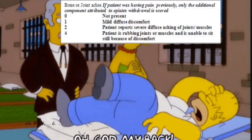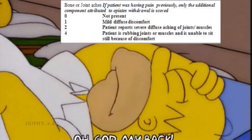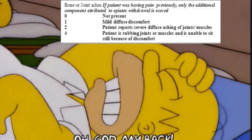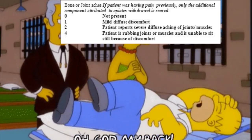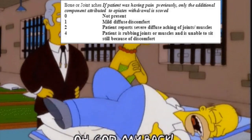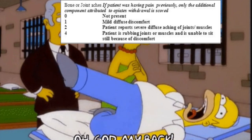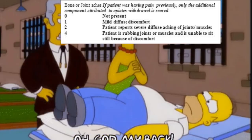Joint and bone pain is assessed mostly subjectively. 0 points for no complaints of pain, 1 point for mild diffuse discomfort, 2 points for severe diffuse aching of the joints or muscles, and 4 points if the patient is rubbing their joints or muscles and is unable to sit still because of discomfort.